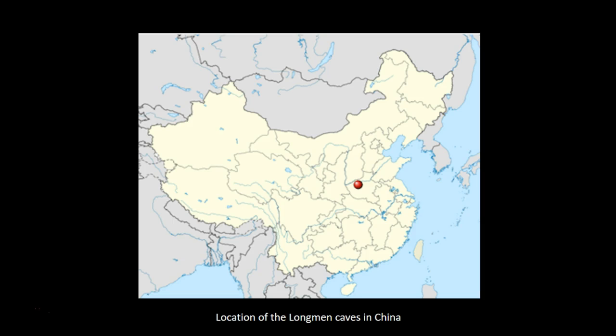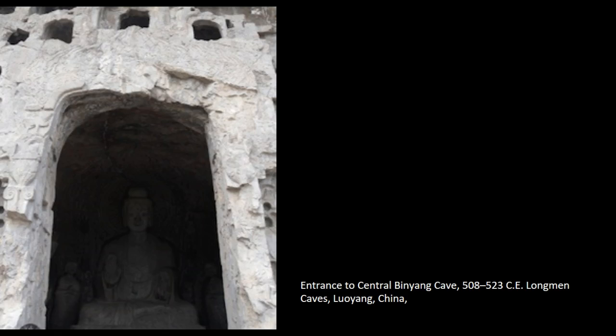At first, Emperor Zhao Wen and rich citizens focused on building the city's administrative and court quarters. Only later did they shift their energies and wealth into construction of monasteries and temples. With all the efforts expended on the city, the court barely managed to complete one cave temple at Longmen, Central Binyang Cave. The Central Binyang Cave was one of 3 caves started in 508 CE. It was commissioned by Emperor Yanwu in memory of his father. The other 2 caves, known as Northern and Southern Binyang, were never completed.